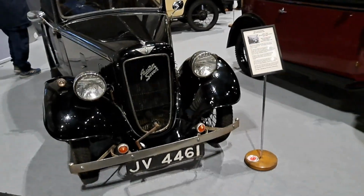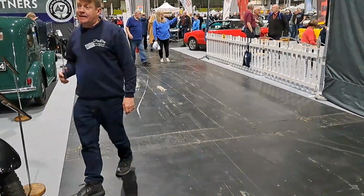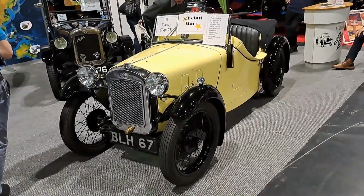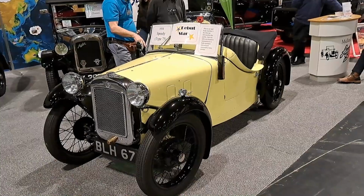Austin 7 Ruby, yeah, we've seen that one. Let's go down to the next club, just down there. This time the Midlands Austin 7 Club. 1934, Type 75 Speedy.